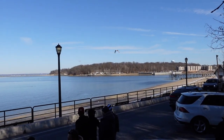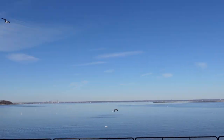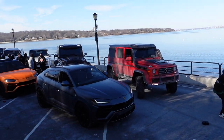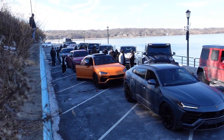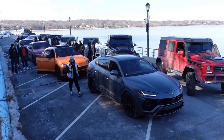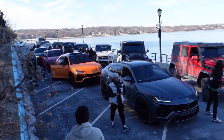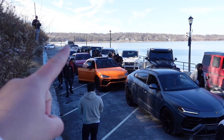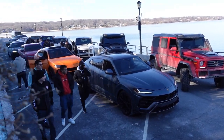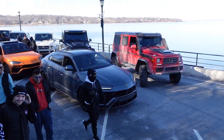This first stop here, scenic view of the water. You got the seagulls there, the two 4x4 squareds, Uruses. We actually got 1, 2, 3, 4 Uruses in a row. And then we've got a Rolls-Royce Wraith. We got, let's see, 1, 2, 3, 4, 5, 6 G-Wagons. It's a really good lineup here today on the Snow Rally on Long Island in New York.